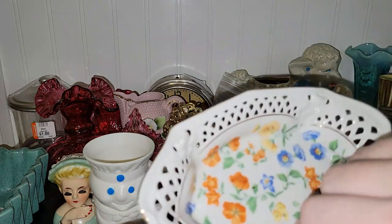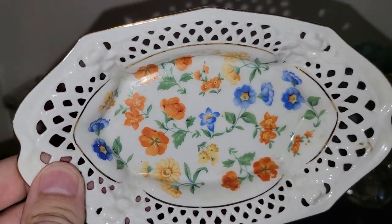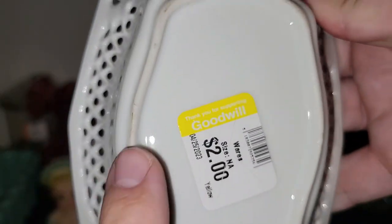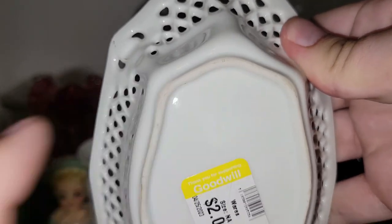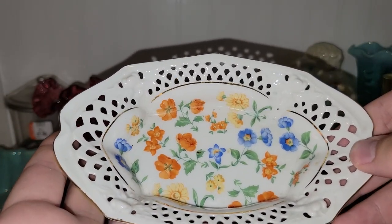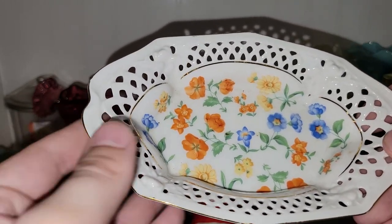I found this little dish here. It's got flowers in it. I have no idea who makes it. I almost want to say maybe it's German because they have numbers stamped into the porcelain there. That's just a nice little dish to maybe throw your loose change in or maybe some jewelry. Great for your vanity.